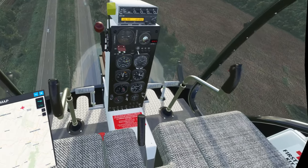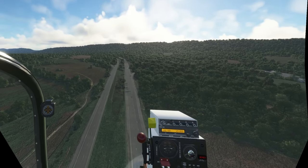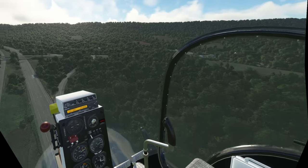How are we doing? We're getting there. Yeah, fuel should be okay. We might be cutting it a little close, though. I don't actually know how long I have with 3/4 of a tank. I should start measuring that.